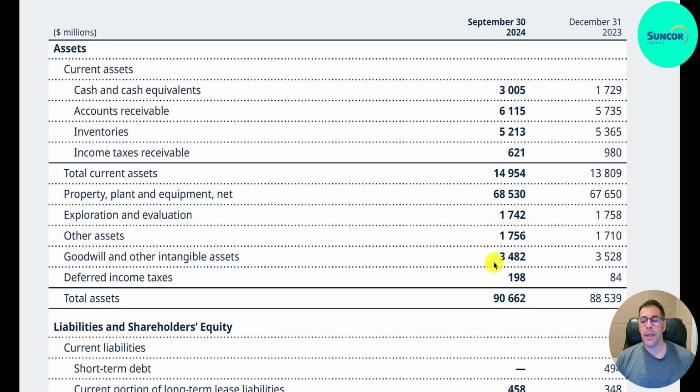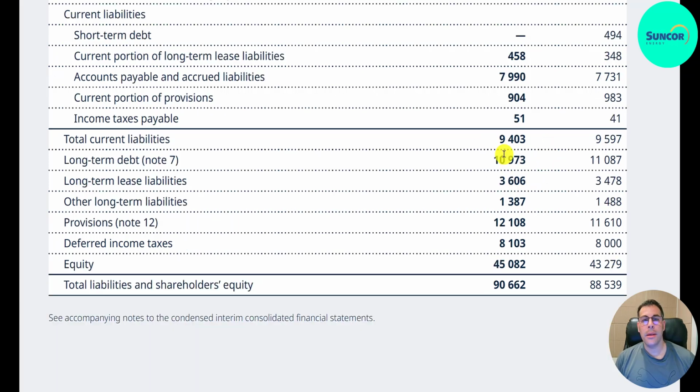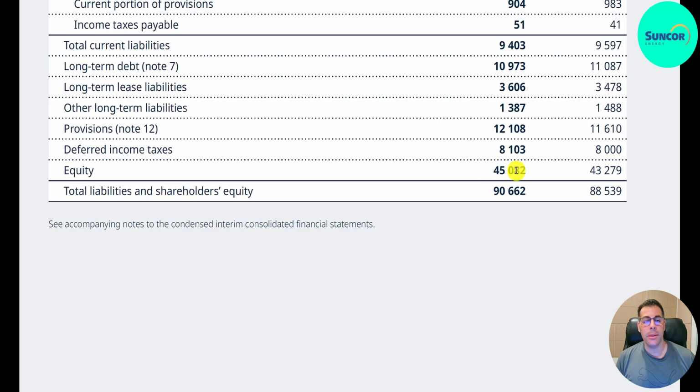Here's their balance sheet. Total assets, 91 billion Canadian dollars. Their biggest asset is PP&E, 68 billion. They have lots of infrastructure. In their liability section, they have 11 billion of long-term debt, 12 billion of provisions. Provisions are funds set aside to fund future losses. Assets minus liabilities equals equity, 45 billion of equity. That's up from 43 billion last year.